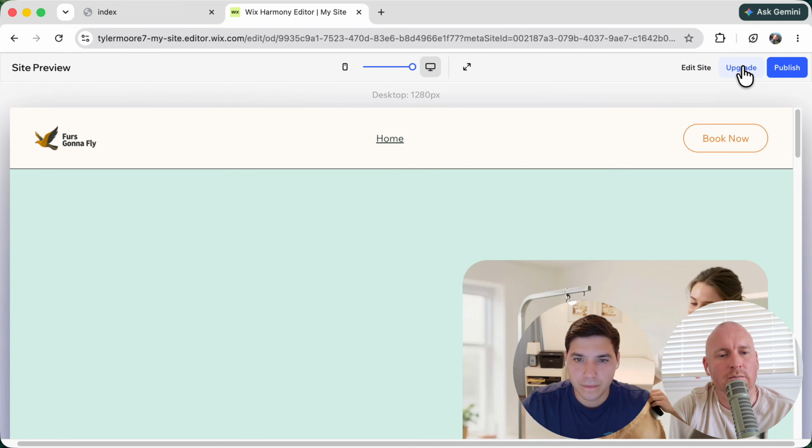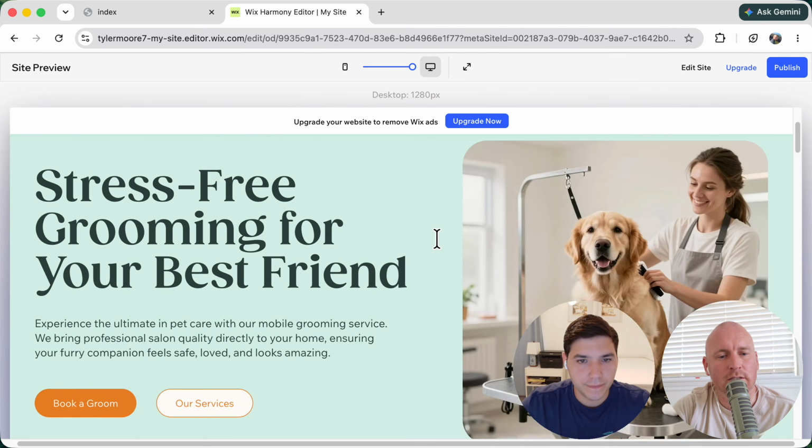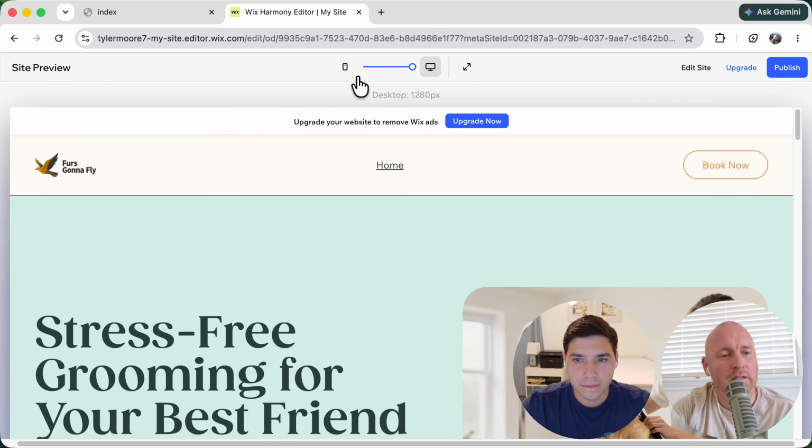Preview it. Okay, so it previews real big. It's like a full screen. That's nice. And then we can do different sizes. So I'll do mobile. Hey, pretty good. Yeah, so the website is fully responsive out of the box, which is really nice.